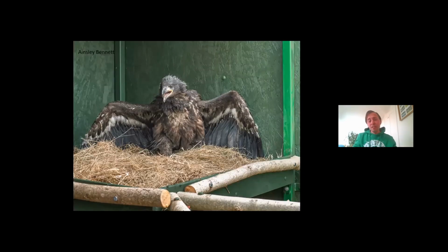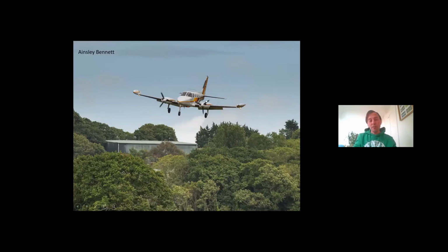And I should add that without the help of the pilot of this plane and his daughter in 2020, we wouldn't have been able to bring chicks to the Isle of Wight at all because of COVID restrictions. Nobody could share a vehicle from different households, so we couldn't have driven them down from Scotland. It really was thanks to those guys' generosity and time that we were able to proceed as well as we did.